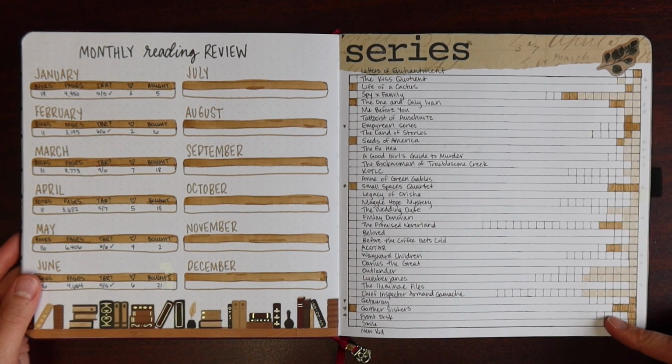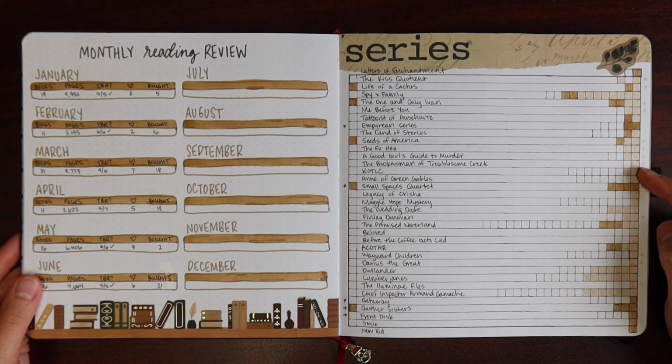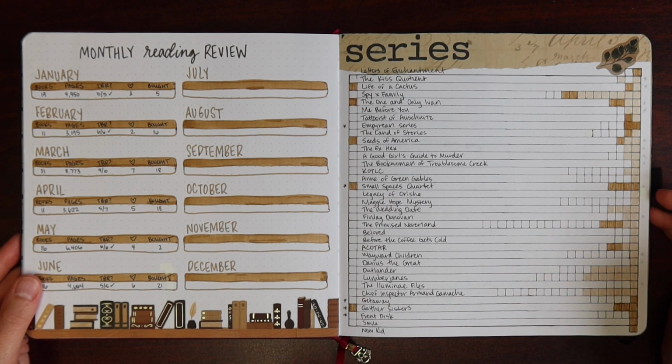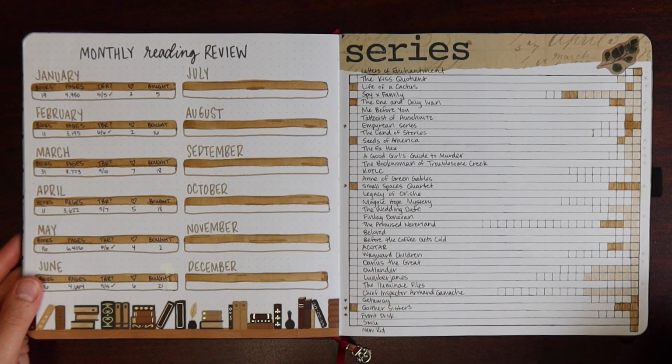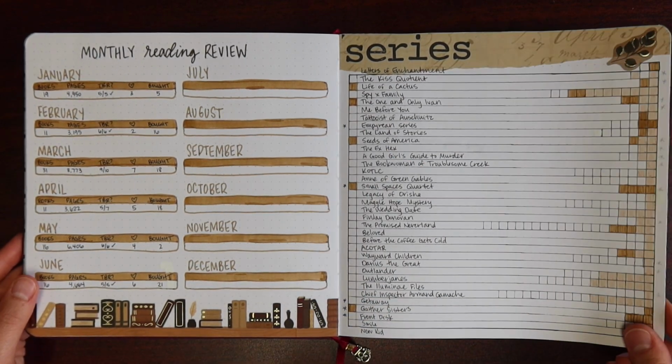Here is a series tracker. This light brown color are books that I had read before 2024. And now the darker brown is books that I read in 2024. So you can see I've finished 5 series in 2024 so far, and have made some good progress on others too.